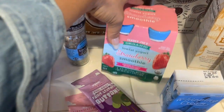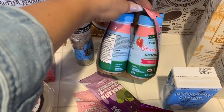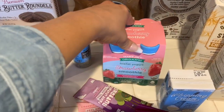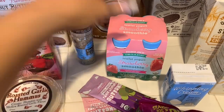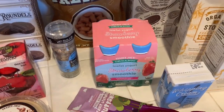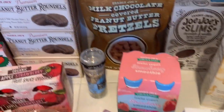I picked up some organic strawberry smoothies. These are very similar to me. Even just looking at the packaging, they look like the, you guys, what is that brand? Stonyfield Farms, I think, the organic brand. They're very similar, except these were much cheaper than those.